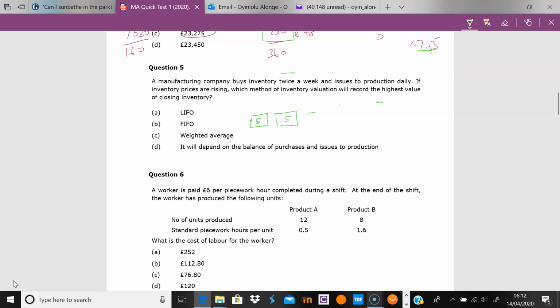So imagine you buy three of them, and then you buy inventory twice a week, and issue to production daily. So this is a pretty active process, right? Because goods are coming in and goods are leaving daily. Now, in all honesty, what's happening here is that, imagine this was the case. You issue these boxes out at £5, and let's just say I'm using a first in, first out method.